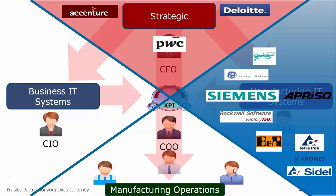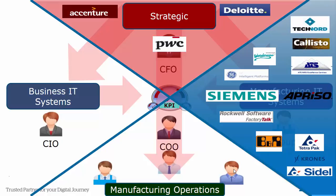But in this quadrant there's also the OEM equipment providers like Tetra Pak, Krones, Seidel, the people who produce the physical machines, the conveyors, the robots, and everything that operate in manufacturing systems. And also in this ecosystem, there are also specialist system integrators who will implement the solutions such as MES, SCADA, PLC, OEM equipment, and help the engineering teams to build new factories and new production lines. Now that in itself is only one quadrant of the four.